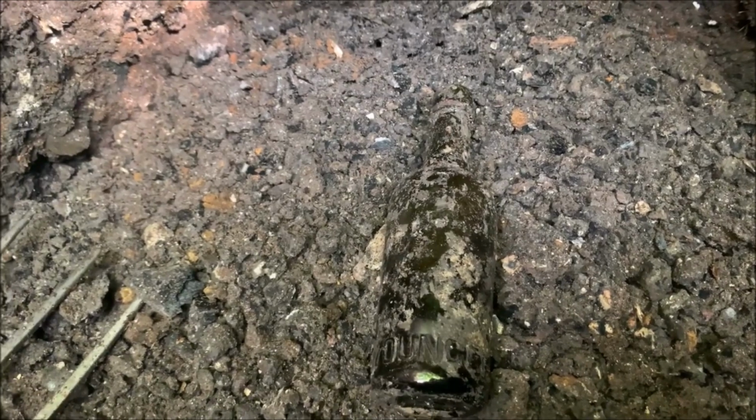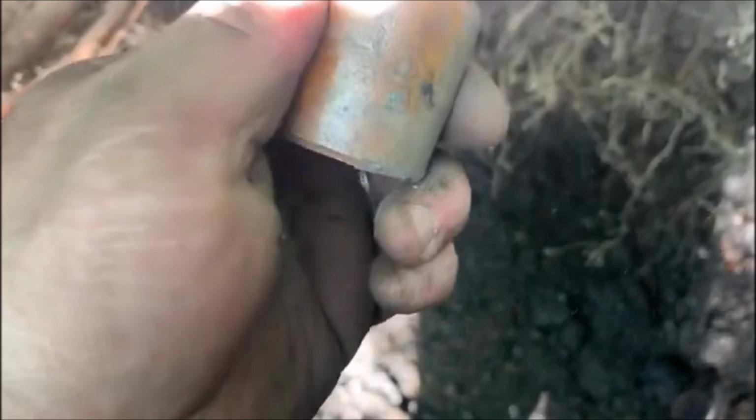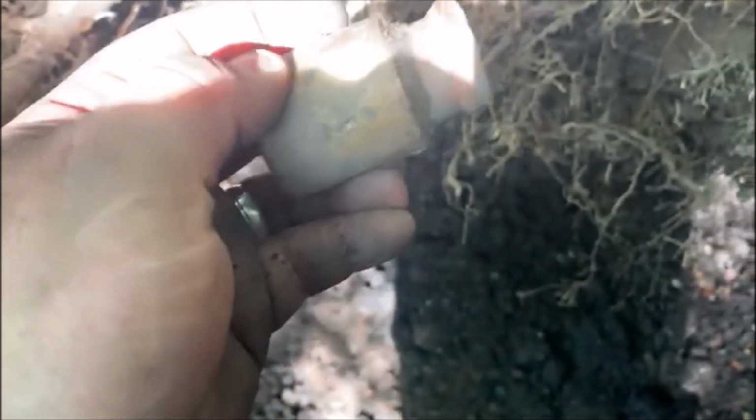Oh man, I thought it was going to be something good. Well, there you go, guys, right to the death there. Nice two-tone ink, I call them, because they generally sit one side in the wet and they get discoloured. So I call them two-tone inks. You'll see that better when I clean it up.